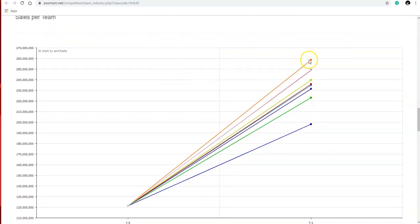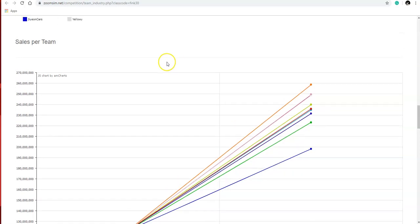Sales, let's see, number one sales, Team YSL. And then we have coming in second and third pretty close to each other is New Guys and Yellow Y. So sales are great, but if I have a choice between two companies, one company has $5 billion in sales, one company has $1 billion in sales.